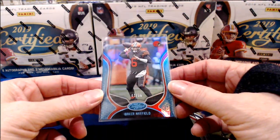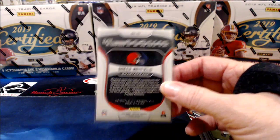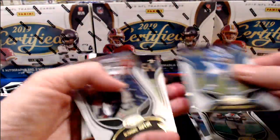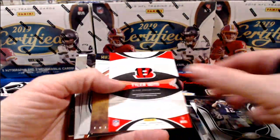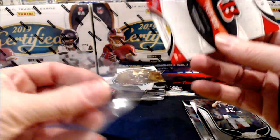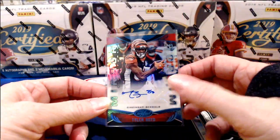So here's the teal I was referencing earlier. This one is numbered to 35. It's Baker Mayfield for the Browns. Anytime we see that teal color, you know that is screaming out to 35, basically. All very handily color-coded in here. Here come the Bengals. Tyler Boyd, and Tyler is numbered to 50.